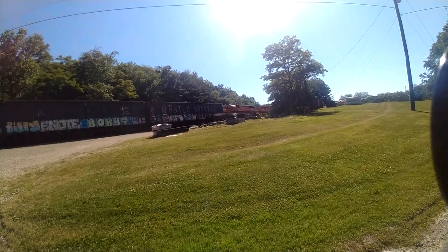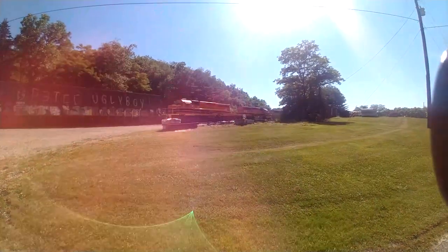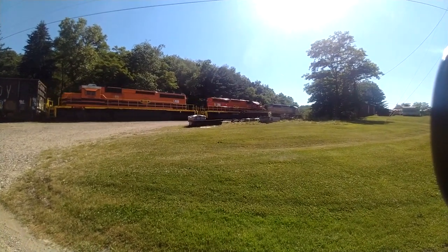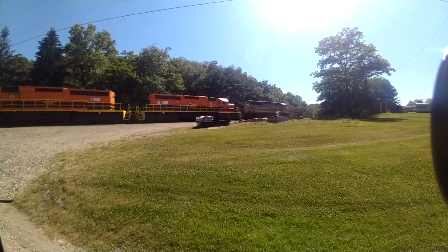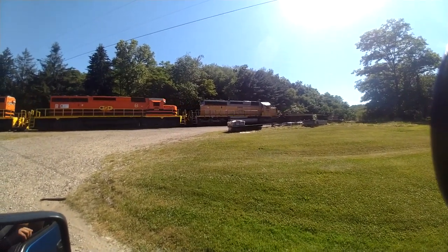And here come our engines, SD40-2 3340 for the Ohio Central. Ohio Central SD40-2 3490 and Ohio Central SD40-2 722. All SD40-2s on this train. Sounds like he's just coasting downhill.